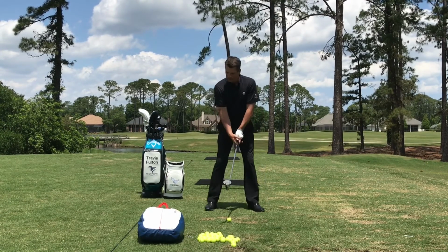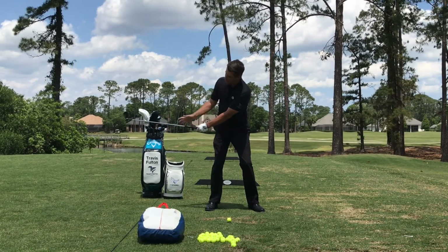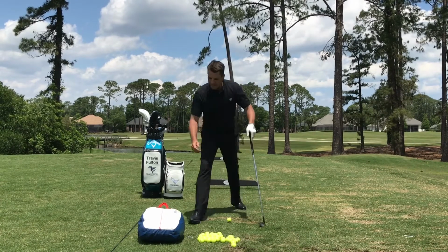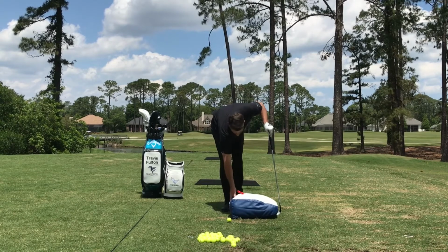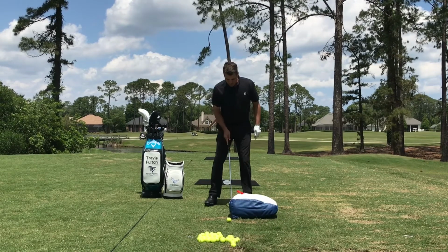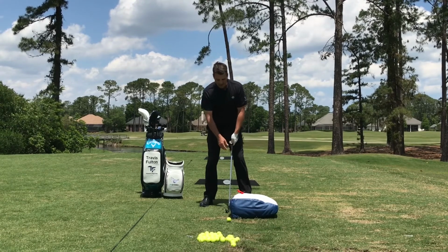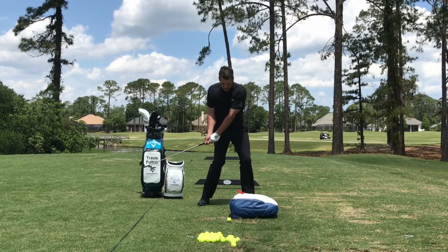So we're just going to take it halfway back and get a sense of where that club shaft is, where the face is: right wrist bent, right elbow bent, lead wrist flat. Now, we're going to bring something in. I've got my impact bag here, and we're going to position that bag just a little forward of center. It's not very heavy. You can have anything there. We're just going to take it to there again and then slowly start to bring it down to impact.